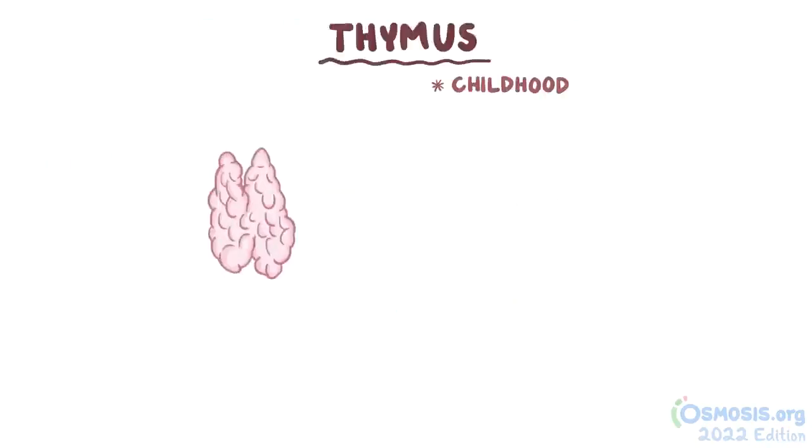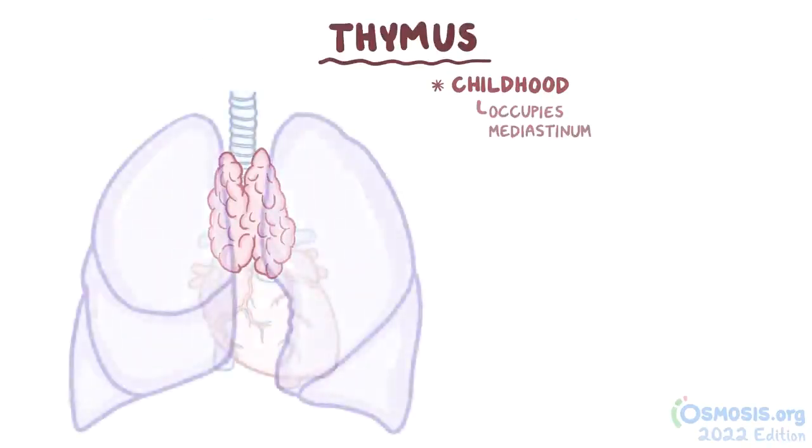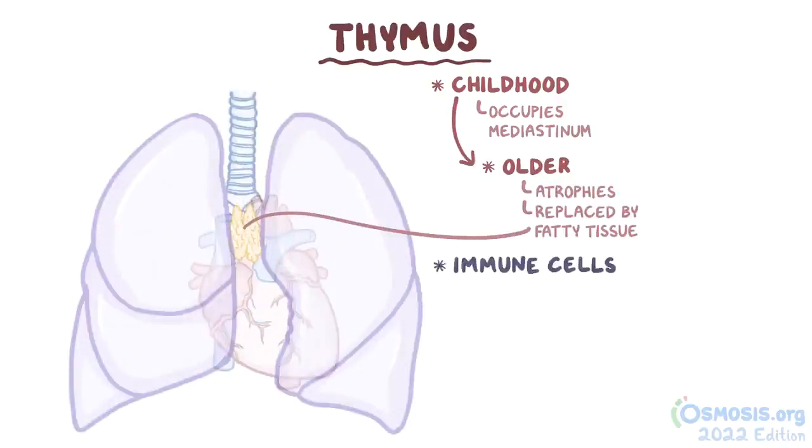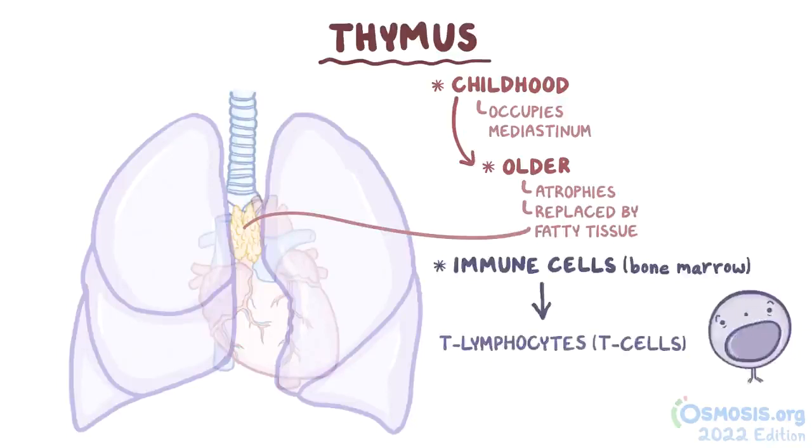During childhood, the thymus occupies considerable room behind the sternum, in a part of the chest known as the mediastinum, a space in the chest between the lungs that also contains the heart. But when people get older, it atrophies and is replaced by fatty tissue. It's here in the thymus where certain immune cells from the bone marrow mature into T lymphocytes, or just T cells, where the T stands for thymus.